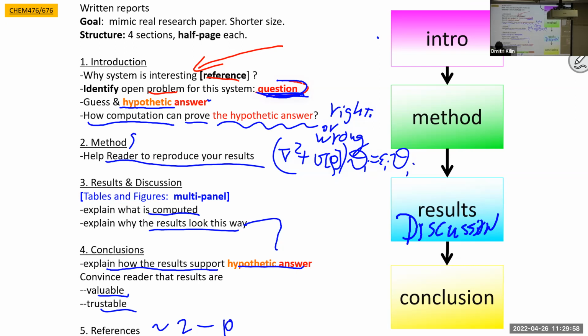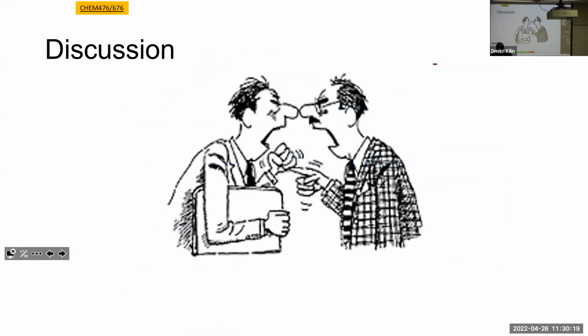So this is the main task. I'm going to tell more things today, but they are very secondary. So if your time is limited, you can just start writing right now if you haven't. And bring 3 printed copies tomorrow.